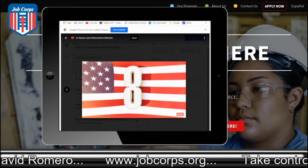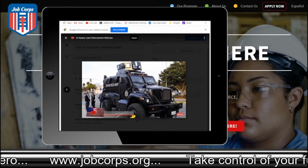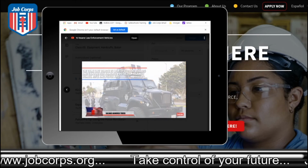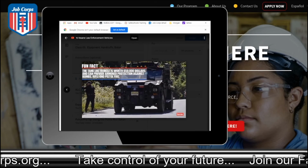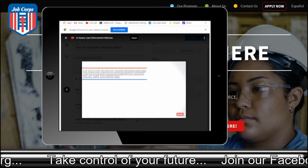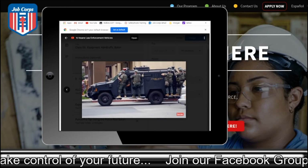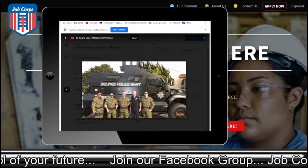Number 8. Salinas Armored Truck. This massive armored truck was donated from the military to the Salinas Police Department in California. The tank-like vehicle is worth $650,000 and can provide armored protection against bombs, rifle, and pistol fire. Although it was technically a donation and not from city payer money, the upkeep and maintenance of this thing has a heavy price tag, and someone is going to have to pay for it.